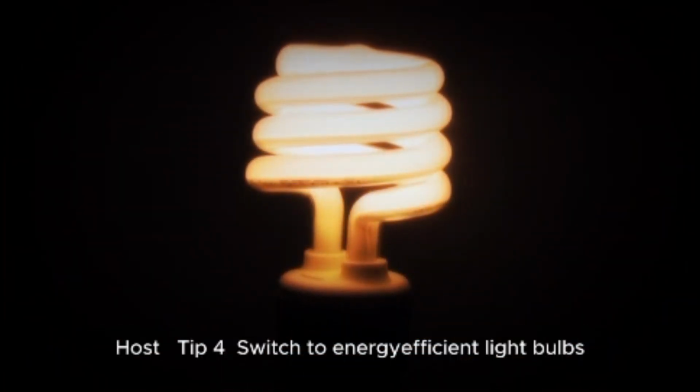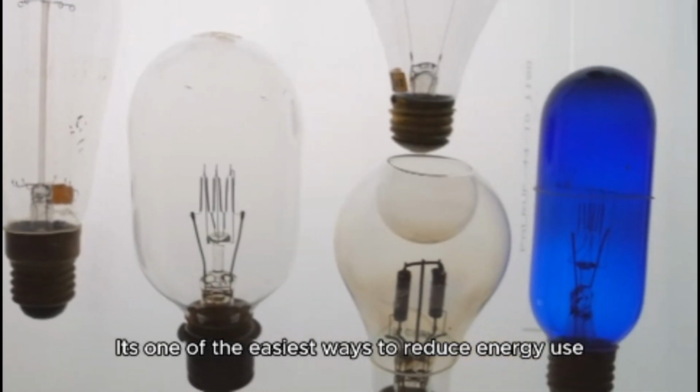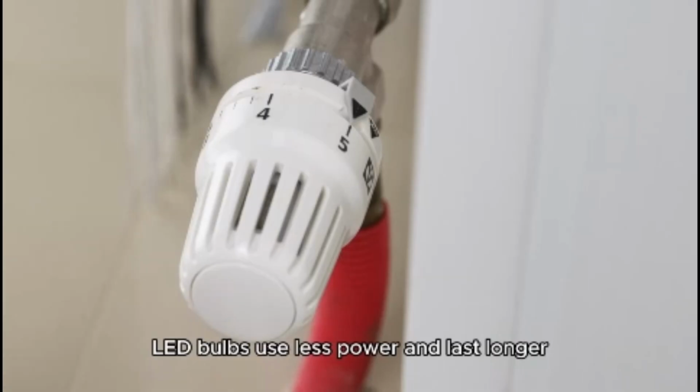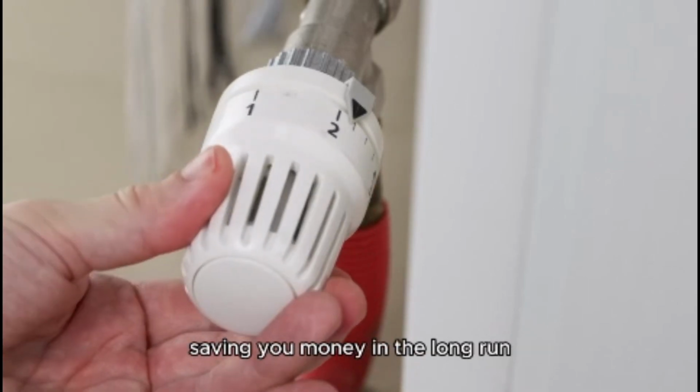Tip number 4, switch to energy efficient light bulbs. It's one of the easiest ways to reduce energy use. LED bulbs use less power and last longer, saving you money in the long run.